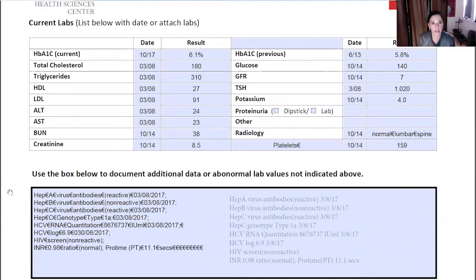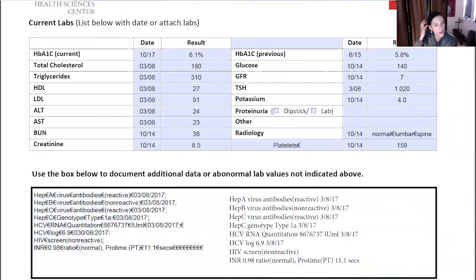These are the labs done. Some of them were in the ER. The 10/14 ones were for the ER, and the other ones were before that. We did an A1C that day at the clinic, and it was 6.1. His cholesterol was elevated and HDL was low, but he was already taking something for that. His ALTs and ASTs were not elevated, even though he was Hep C positive. The ultrasound of his belly showed some ascites, some fluid there. His BUN and creatinine were very elevated, but that's why he was a dialysis patient. It was 38 and 8.5. His glucose that day was 140. His GFR was 7, and I've never seen a GFR of 7, so that was pretty low.